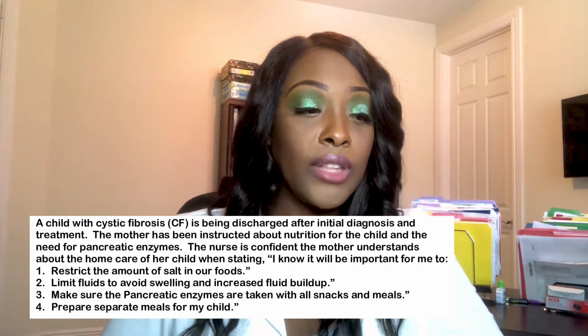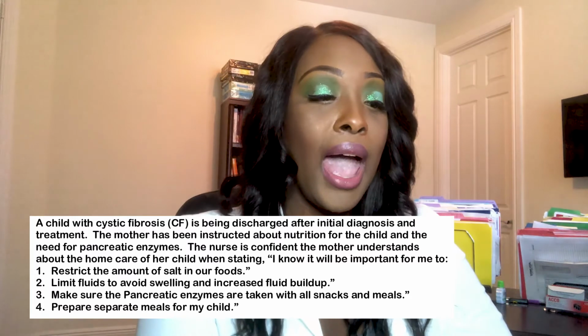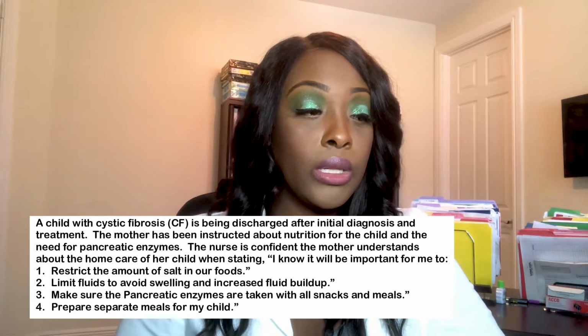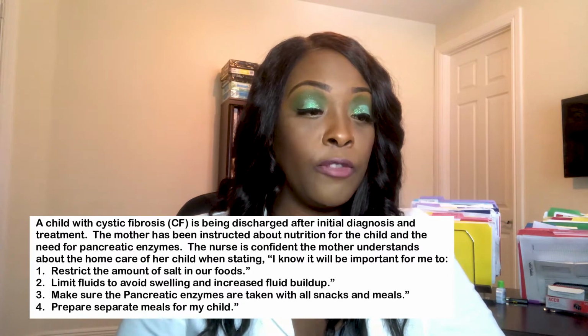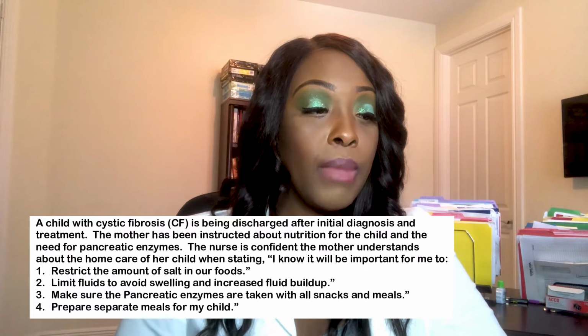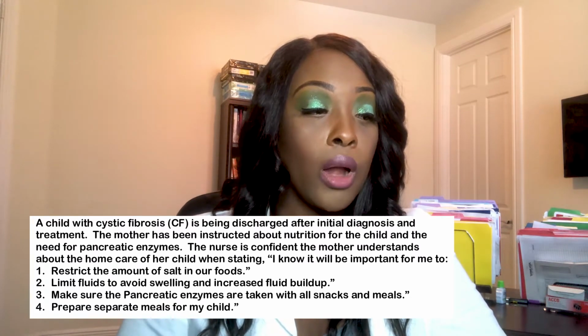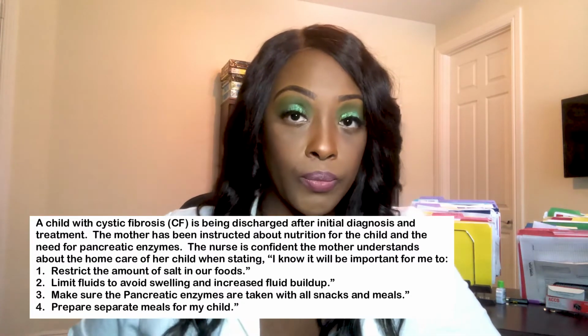The nurse is confident the mother understands about the home care of her child when stating, "I know it will be important for me to 1. Restrict the amount of salt in our foods, 2. Limit fluids to avoid swelling and increased fluid buildup, 3. Make sure the pancreatic enzymes are taken with all snacks and meals, or 4. Prepare separate meals for my child." And I'll give you a moment to think about your answer.